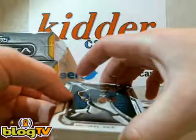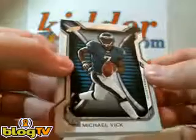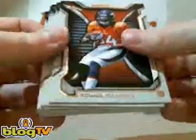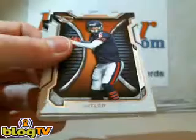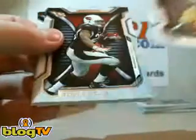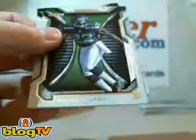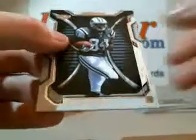12 box case break of Topps Strata Football, brand new product just released today. Vick with the Eagles, Hillman rookie, the Broncos, Foles rookie with the Eagles, Cutler with the Bears, Smith with the 49ers, Wells with the Cardinals, Marshall with the Bears, Turbin rookie with the Seahawks, Hill rookie with the Jets.